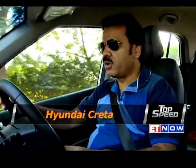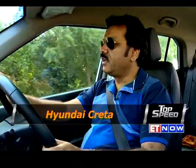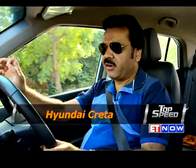But in terms of drivability, the Creta really scores, because what you get here is a very light clutch and a light steering wheel, which does manage to give you plenty of feedback in fact. Overall, I think the Creta here really drives well, and in fact it is one of the best driving Hyundais ever.